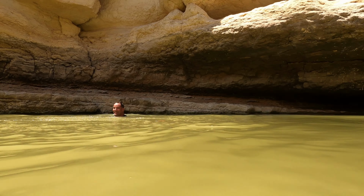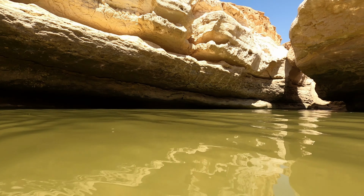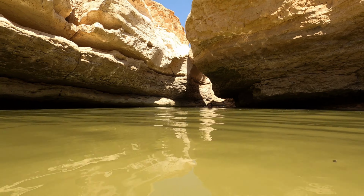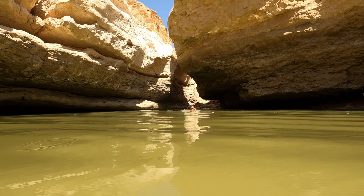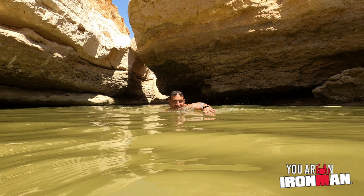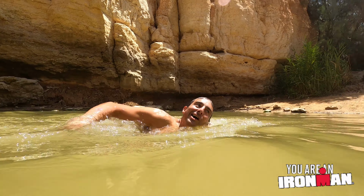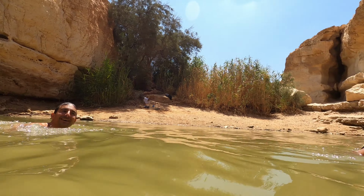Wow. Wowee, look at the size of this pool. It's cold as well. Avigdor is training for the Ironman, the first Ironman in Israel coming up. This is insane, people. You've got to admit it was good timing.